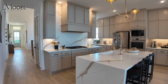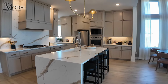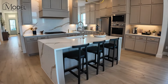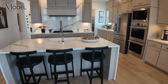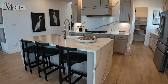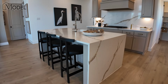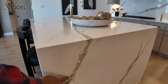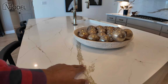Look how wide open this kitchen is. Look at all those cabinets, the amount of countertop space, this beautiful island with those waterfall edges to it. Absolutely stunning kitchen. Look at those waterfall edges, absolutely beautiful. Look how good they did here. Look at all that gold and tan, the veins running through the stone here.